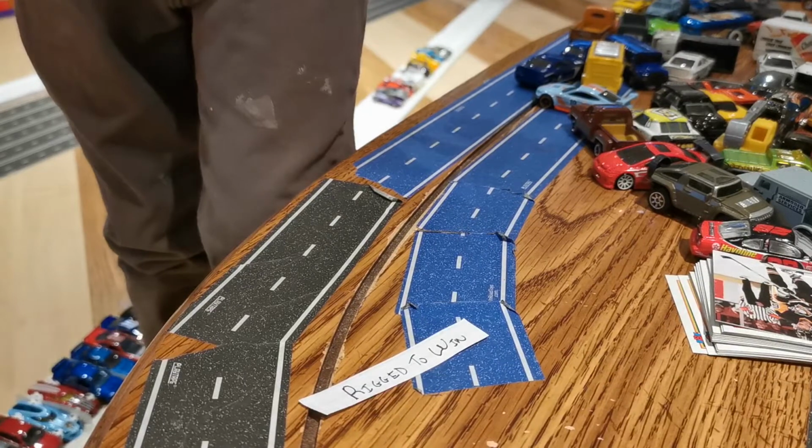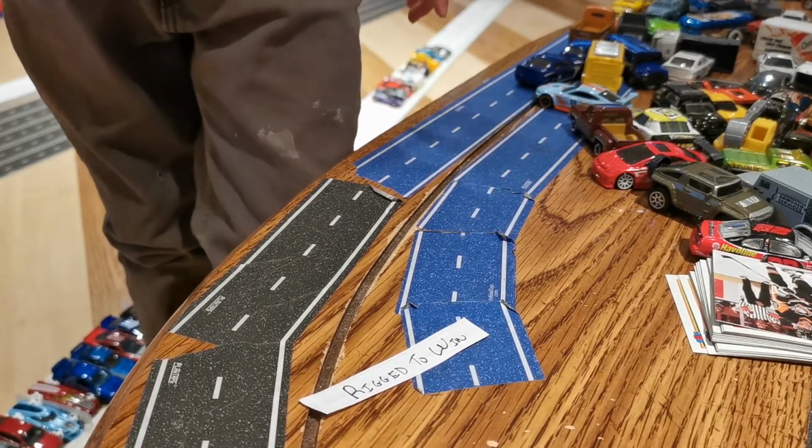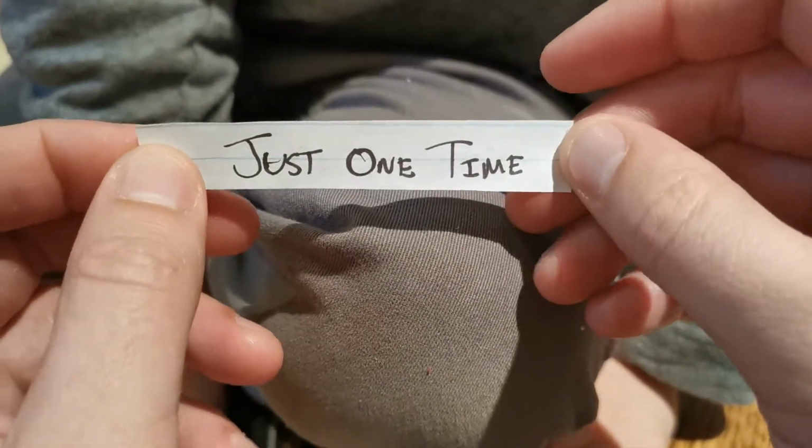Hey, I need to tell you something. Sure. I have a note in my backpack. Okay. Did the teacher give me that? All right. We can read it later, after the video, okay? Sure. And then we'll come back down here and then we'll do some racing, okay?